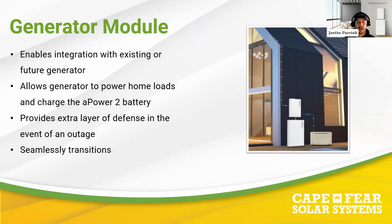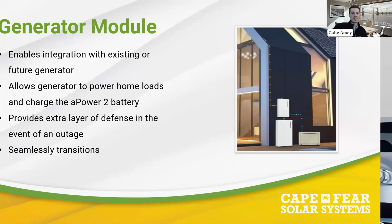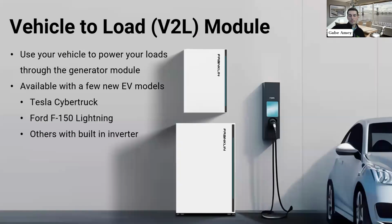Yeah, and one step further, not to cut you off, Gabe, but it isn't a new feature at Franklin. Actually, the original ecosystem was introduced with generator integration, and there are hundreds of systems across the country using generator integration flawlessly right now. So it's tried and true and proven here, which is a bit different, to your point, than people that are trying to take a stab at that now. It's been designed that way, sort of in the DNA of Franklin from day one.